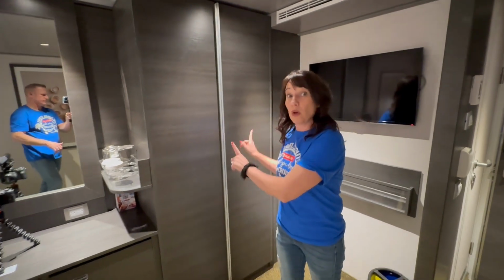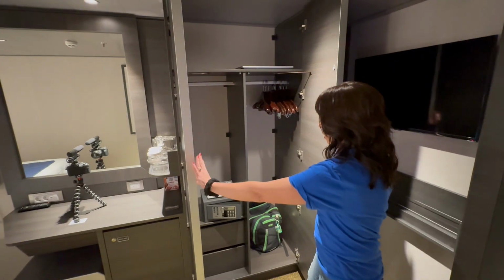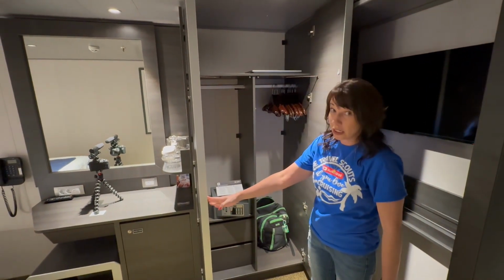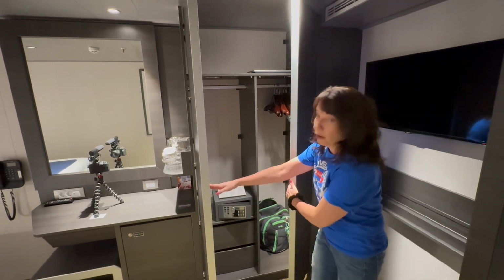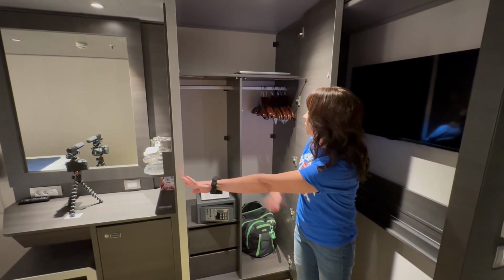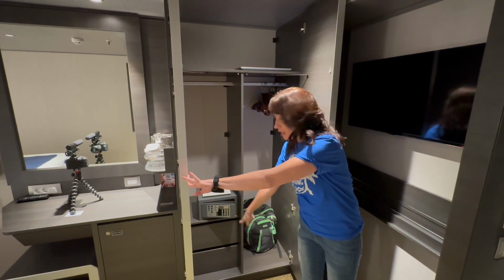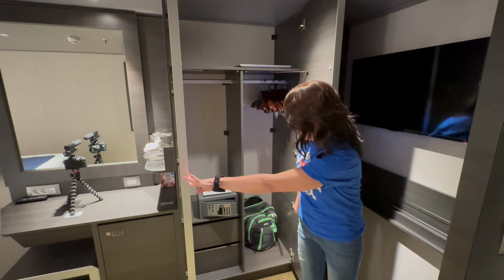Now it only has one closet here. So let me open this up so you can look at it. Not a ton of space for two people. Oh, it's rocky tonight, so our doors aren't staying open, but we have a top shelf here, some hangers for your hang-up clothes, your safe, and a couple drawers that open up there.